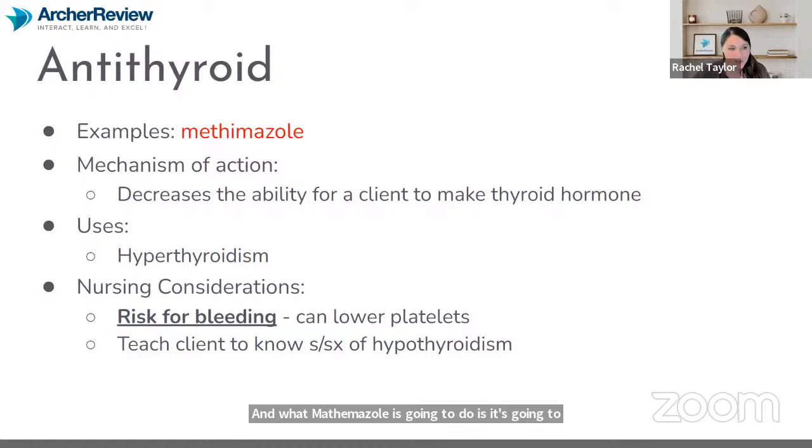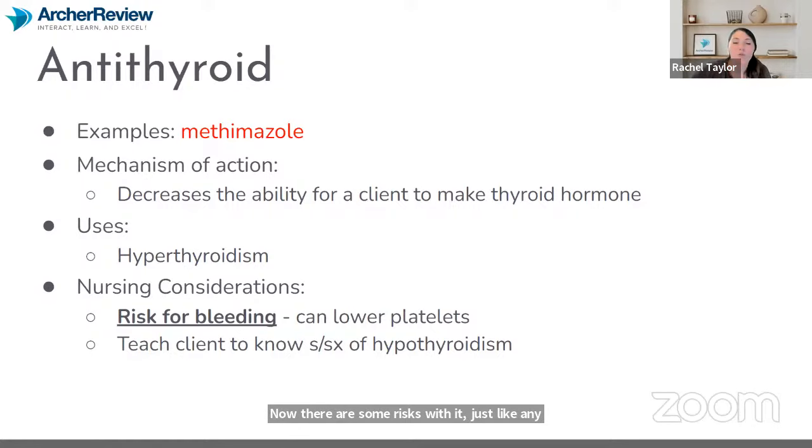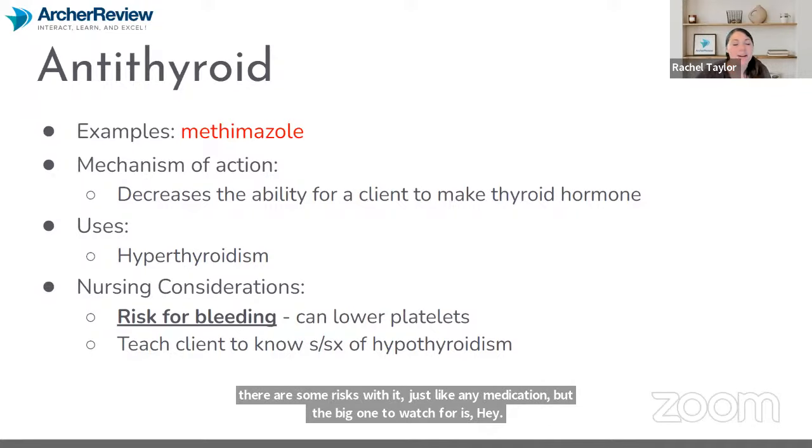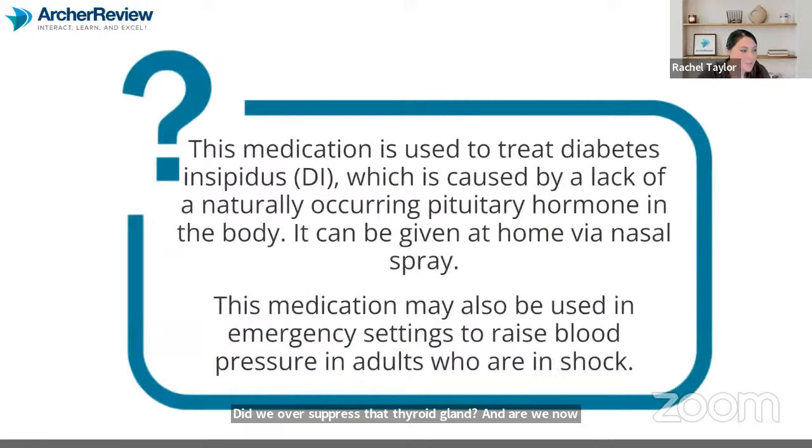Now, there are some risks with it, just like any medication, but the big one to watch for is, hey, did we over suppress that thyroid gland and are we now not making enough? It can also cause those platelet levels to decrease.